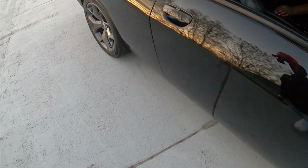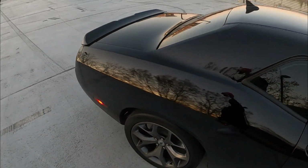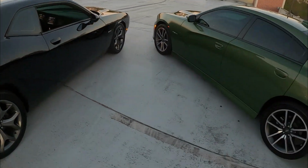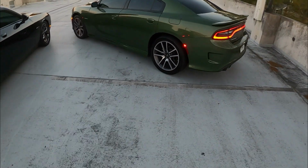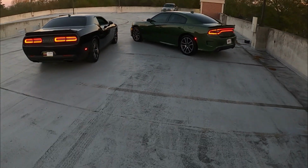Beautiful car over here. We got the leather interior. Get you guys the view of the car real quick.